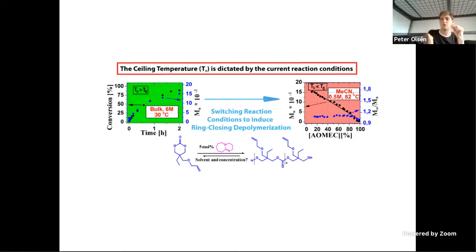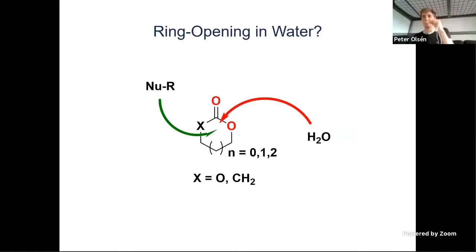So you start to have depolymerization from the chain end and reforming the monomer. In principle, through this, you create an indefinitely recyclable material system. So that was just some parts from my very condensed PhD studies in a few minutes.